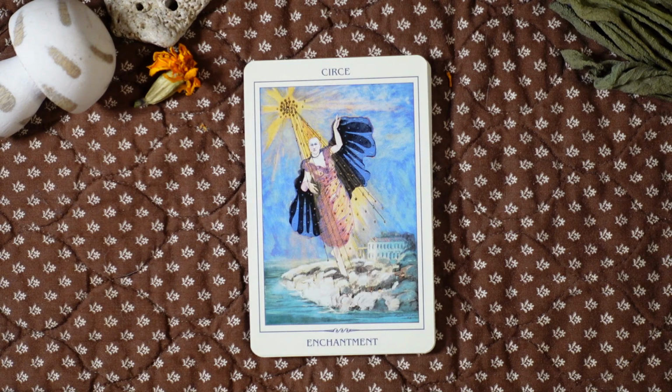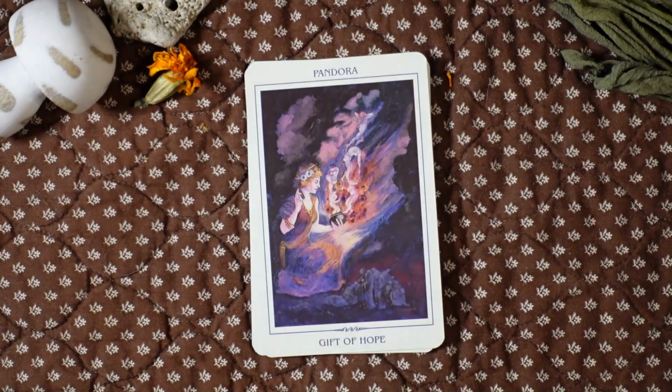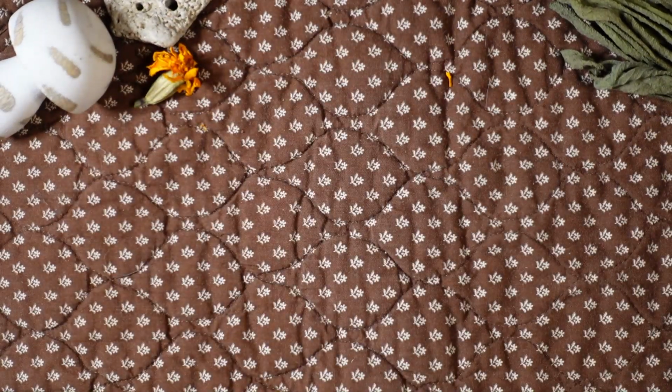That was really the big thing for me, but it comes with a little white book that is really, really good. I enjoy using this deck a lot. So that is the Ancient Feminine Wisdom Oracle.